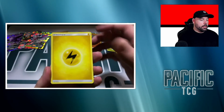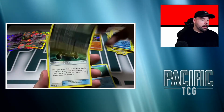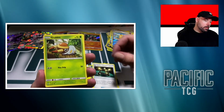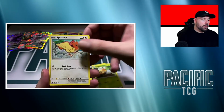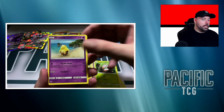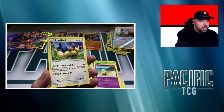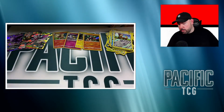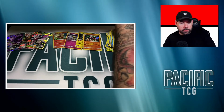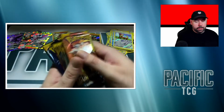All right. We've got an Electric Energy. Wishy Washy. Alolan Raticate. Experience Share. EXP Share. Grubbin. Spearow. Alolan Grimer. Rowlet. Drowsy. A Reverse Holo Yungoos. And for our rare, another Stoutland. We're getting the same rares over and over again. We are down to just a few more packs. How many do we have? 1, 2, 3, 4, 5, 6, 7 packs left.